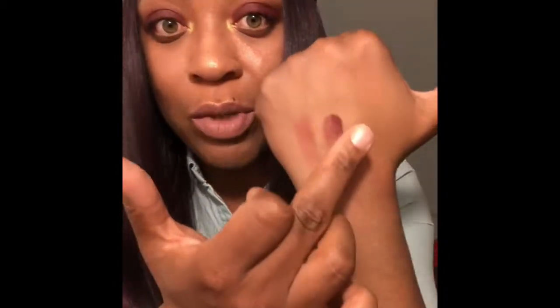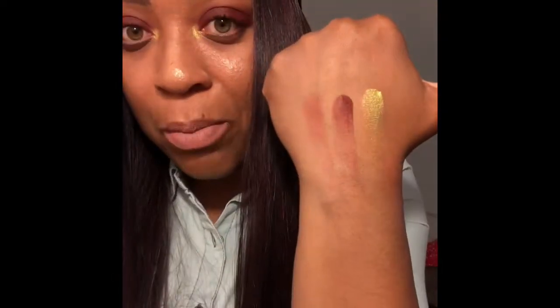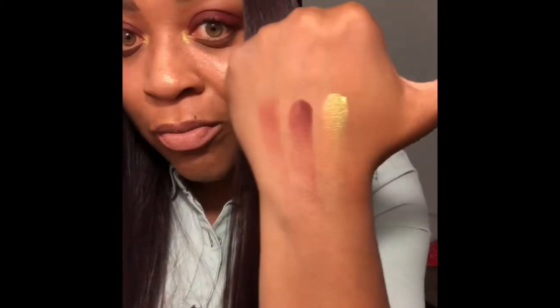I'm just going to swatch a few colors for you guys to give you a general idea of what you're going to be purchasing. So Crown, which is this color here, I'm going to take my finger and go ahead and swatch that for you guys too. Oh my God, that is beautiful. Do you see the pigment? And it's still on my finger. The color payoff is bomb.